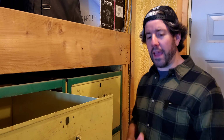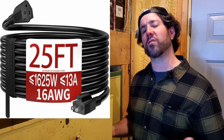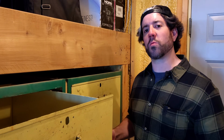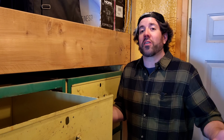Now, the sixth item on this list is going to be extension cords, because in a way they are a consumable, because if you use extension cords enough, they do tend to get damaged or have issues down the road or whatever it is, and you might need to replace them. And you don't want to be in a situation where every time you need an extension cord, you have to go to the store, right? So in an emergency, that's not going to be an option.